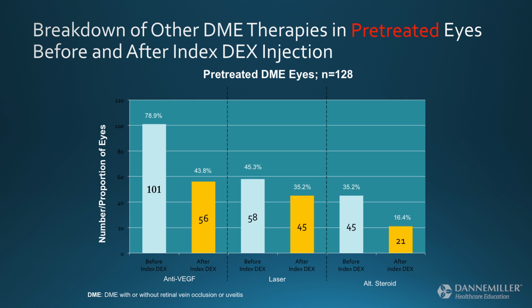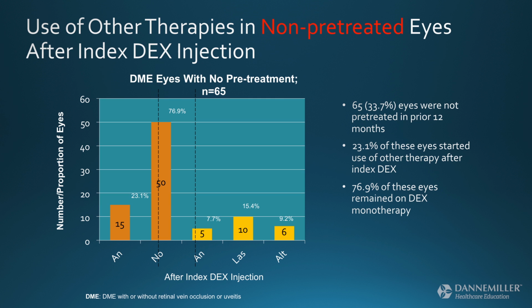Now, what is the breakdown of the pre-treated eyes? Very similar. You get the anti-VEGF, you've got the laser, and then you've got other steroids. One thing to note is that the number of anti-VEGF treatments after the dexamethasone is given is significantly less than what is done before the steroid is given. And so when you think about what we do in the real world, we try to incorporate these clinical trials that use monotherapy, in order to maximize the visual acuity, in order to treat the OCT, because many of us treat the OCT, but also to decrease that treatment burden. And here you can see that there's an apparent decrease in that treatment burden with the anti-VEGF therapy.